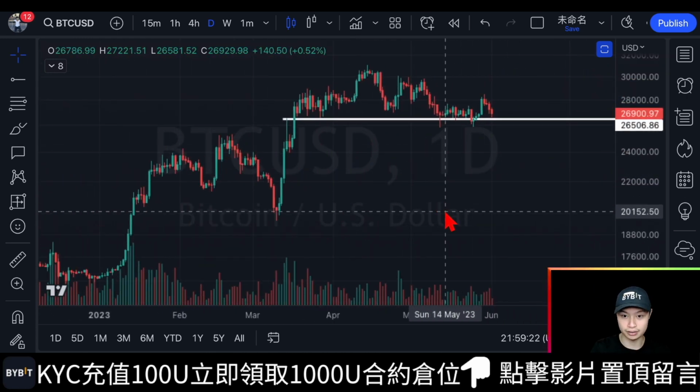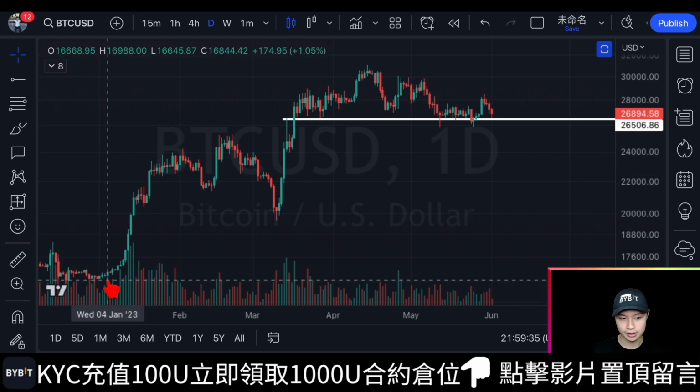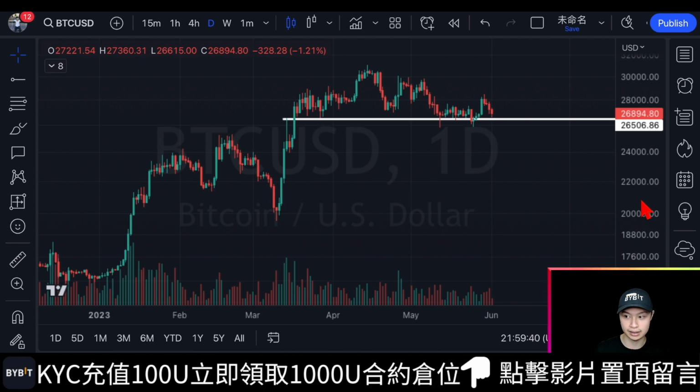If we are trading contracts, I would lean toward a slightly shorter-term approach. If it were like the previous trend we had, one wave after another, we would need to adopt a long-term perspective, based on the trend and exercise patience during retracements. I used to do that, but now I will slightly adjust my approach.